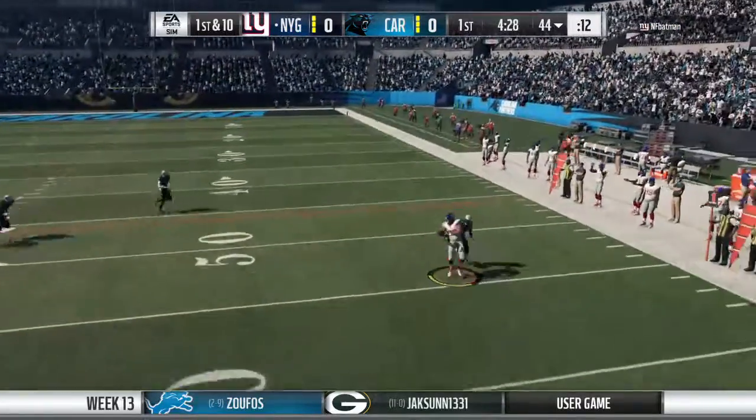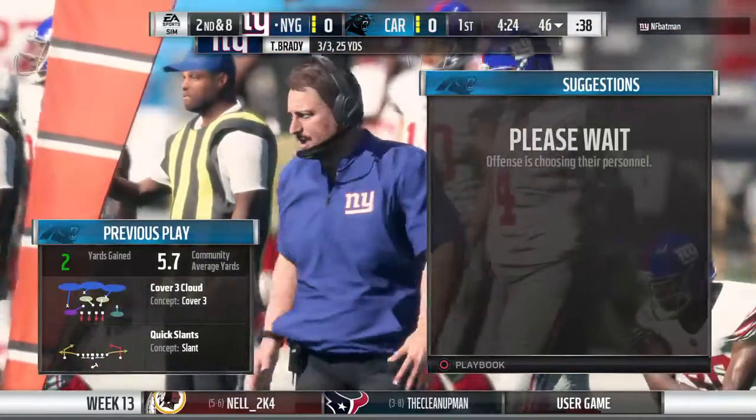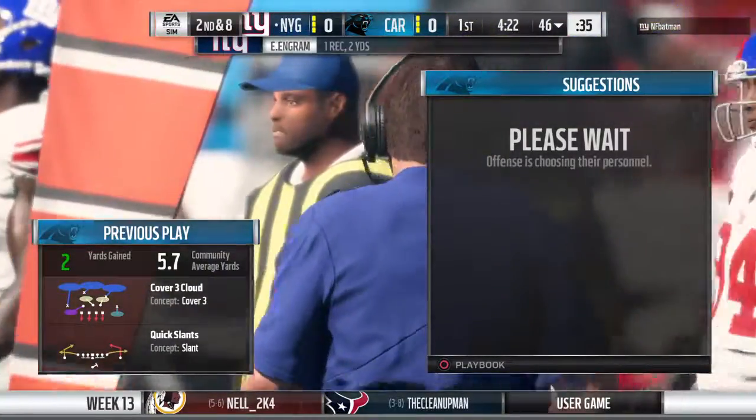Brady now on first down. Open man right side is Ingram, and he'll be taken down at the 46-yard line. Give him a couple on the catch.